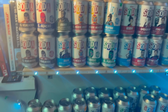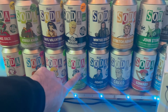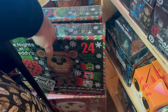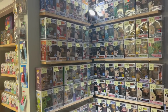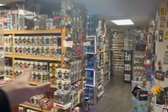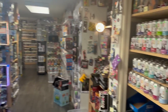Let's see, we have some of the Guardians ones, and then coming on down here we have Otto. This was from San Diego Comic-Con last year, one of the only sodas with multiple chases. And then down here we have some Five Nights at Freddy's advent calendars. Those are going to be heating up, of course, as we get closer to Christmas. And then look at this. This is just the first section, and it goes way back. There are multiple dimensions, like I said, almost to all of the different inventory and stock that they have to offer at this location.